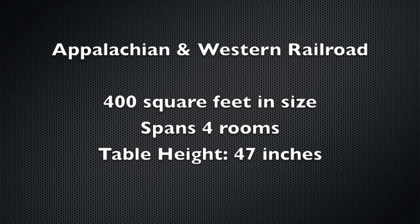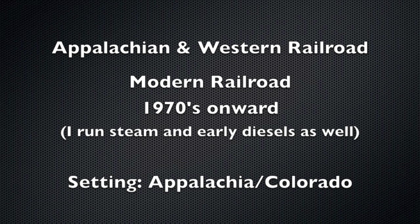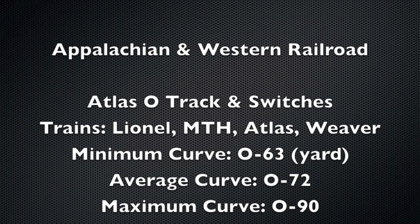The height of the layout is 47 inches off the floor. In general, the Appalachian and Western depicts a modern railroad, so most of the cars and engines on the layout will be 1970s and later, and the scenery, when complete, will be contemporary. But even though it's a modern railroad, I still like to run steam trains and early diesel trains from time to time. The track and switches on the layout are all made by Atlas O.